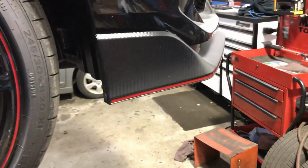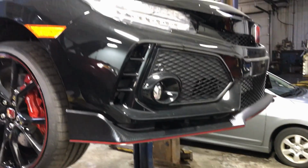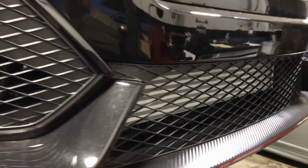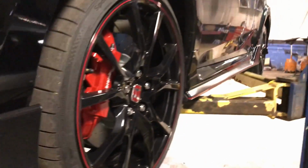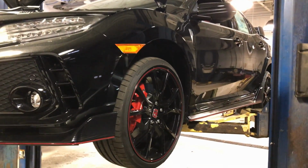As we make our way around the front of the car, you can see the carbon look lower spoiler, the large vents for the front brakes, the fog lights, huge opening for the front mount intercooler, nice Civic Type R badge. Now we're going to raise it all the way up and check out the undercarriage.